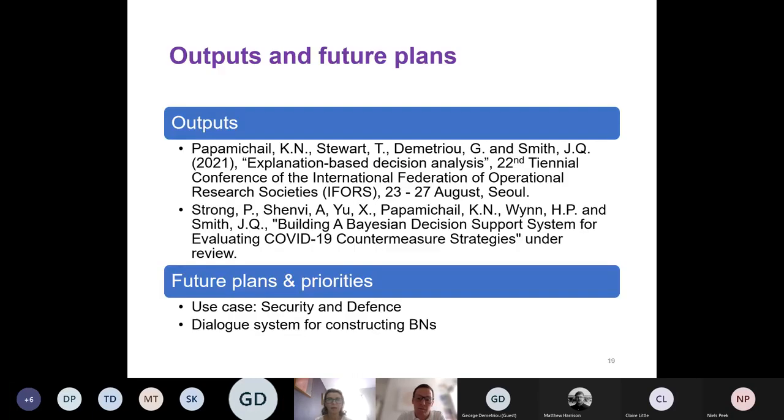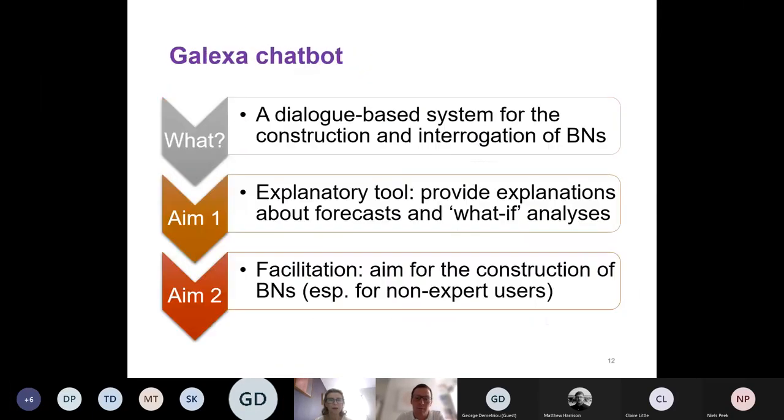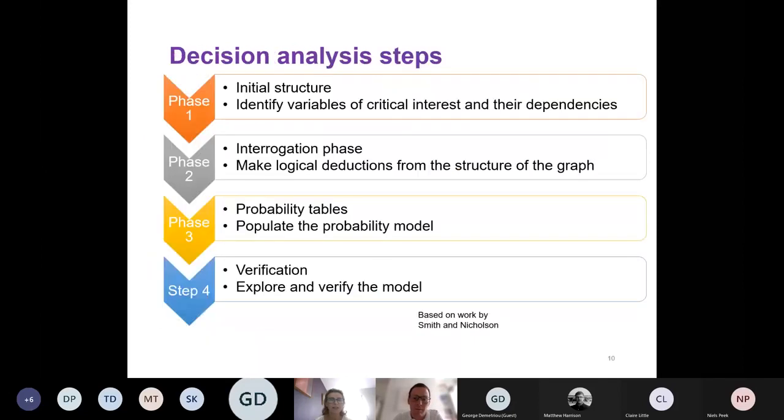Yes, my collaborator Jim as well has devised a phase, and actually Ann Nicholson from Monash University has done a lot of work in the area. How can we capture the kind of structure of the Bayesian network?